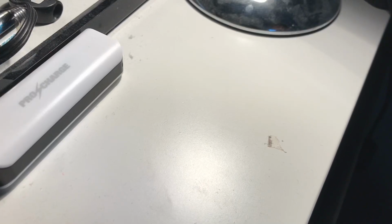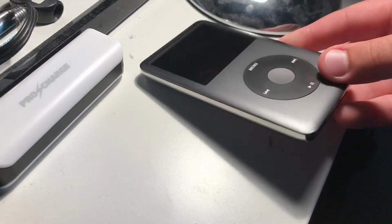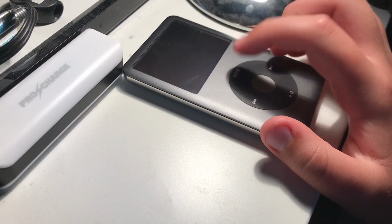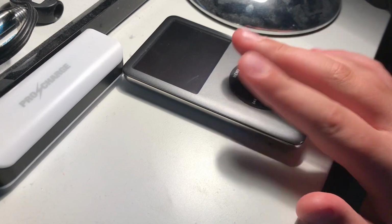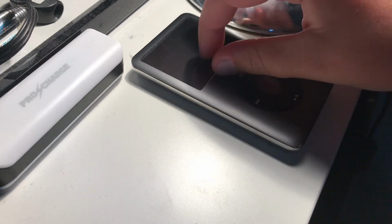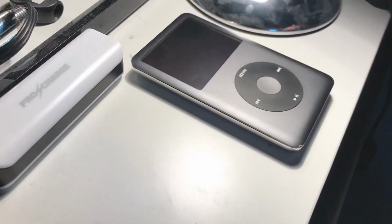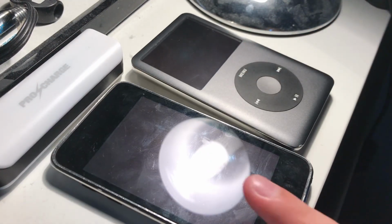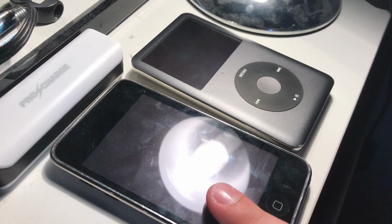Many of you may have heard of a line of products which have sold hundreds of millions of units. I'm talking about the iPod. Now, this I know is not an original. This is like a 6. And what some may find confusing about this is that this was sold alongside the quite revolutionary but also not that revolutionary iPod Touch. This is basically just an iPhone but without the phone.